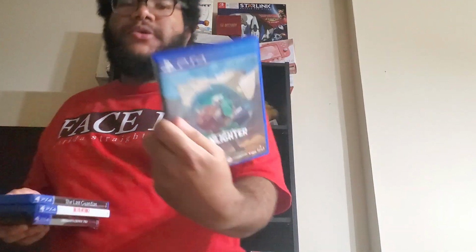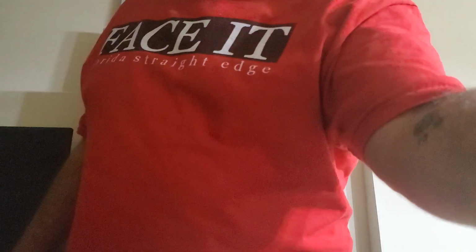And then I got Moonlighter. I wanted Moonlighter for the Switch, but there wasn't any other game that I wanted within the deal. I think it's like $19.99 and under. You can get the buy 3 get 3, I think it was. So this is all they had that I wanted, so I just picked it.